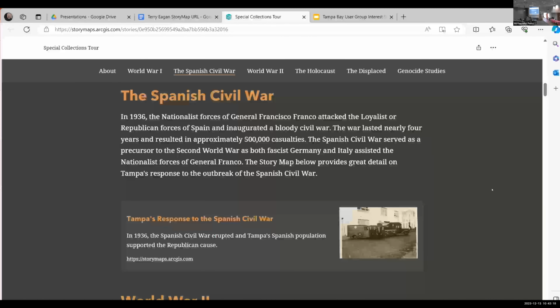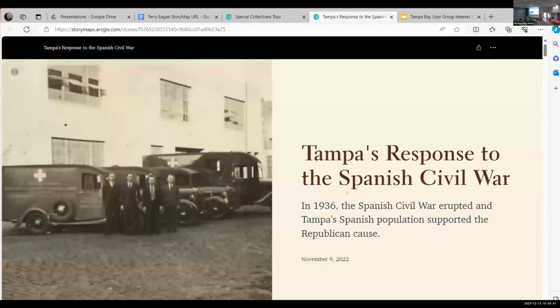Spanish Civil War. The Spanish Civil War had a huge impact on Europe. It also had a huge impact in Tampa, West Tampa, and Ybor City. We had a large population of Spanish and Cuban immigrants. And when the Spanish Civil War took off, they enlisted, they raised funds. So I'm going to take a quick tour of this.